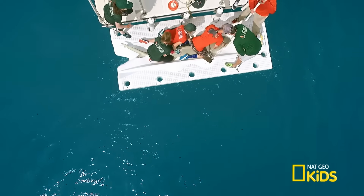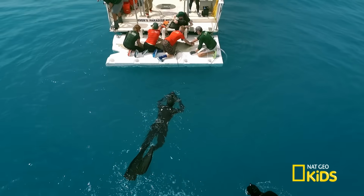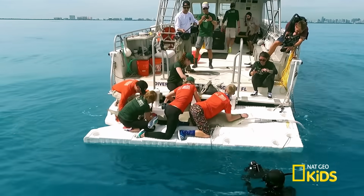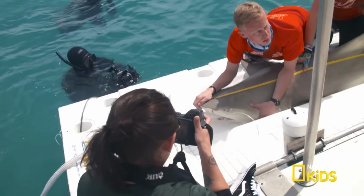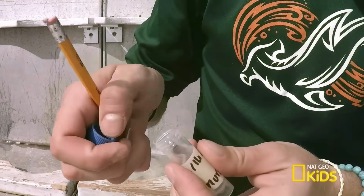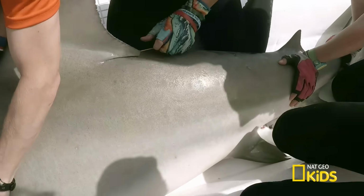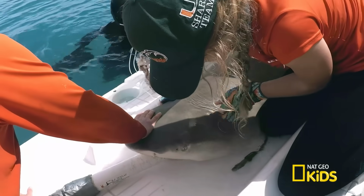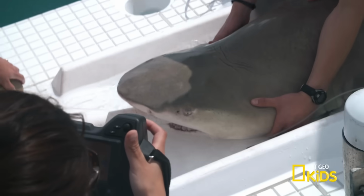All right. Once we get it to the boat, the clock starts, and we have to be very strategic in what we do. We take a variety of different measurements. 223 FL. We take a variety of different samples. We put on that tag. And although it can look pretty rough, our methods are very non-invasive. They've been approved by animal welfare and care committees, and everything we do is designed to minimize stress, promote survival, with the ultimate goal of generating information that can serve these animals.